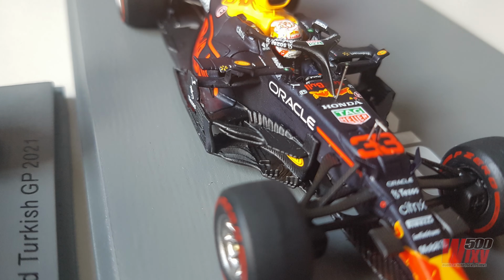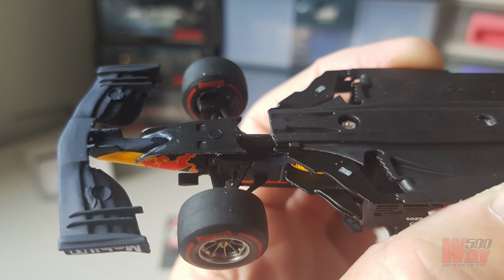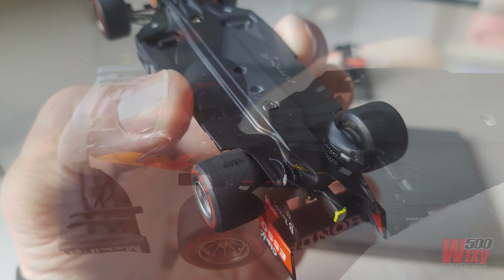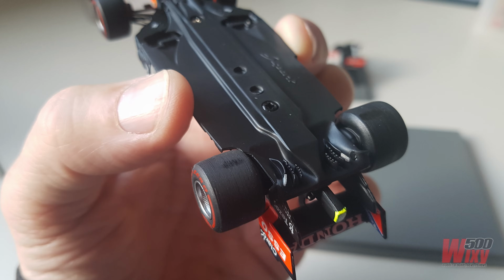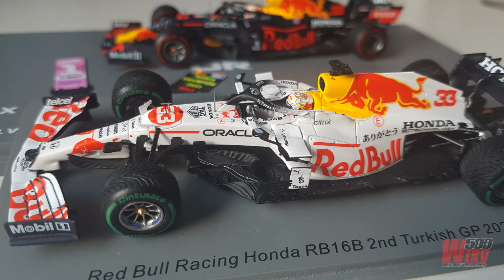This model's gone into my World Champions collection in the display cabinet, so I've taken it off the base and this is what's underneath. There's some representation of the aero devices, including the cape under the nose and the vertical fins in the rear of the diffuser, which are visible from behind when the model is sitting on its wheels. So there you have it. I hope that provides some insight into this rather unique model.